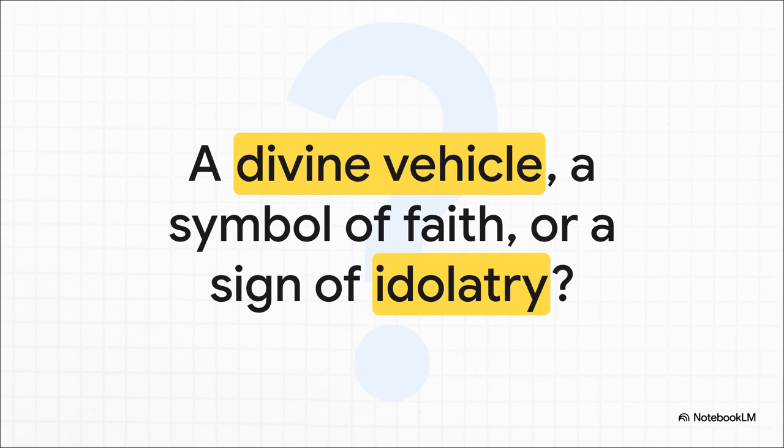Is it some kind of divine vehicle to the heavens? A shield of faith for a whole culture? Or is it a warning sign against false gods? Yeah, it's super easy to get them mixed up. But stick with me, and by the end of this, it's all gonna make perfect sense.